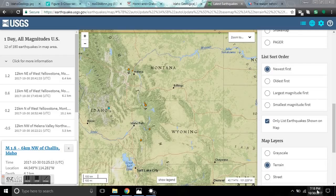On Monday, October 30th at 7:18 p.m. Mountain Time, what you're looking at is a seismic update in the Wyoming, Idaho area. Typical small earthquakes in the Soda Springs area. Small activity up in the Yellowstone area near the magma chamber. We're going to get to that.